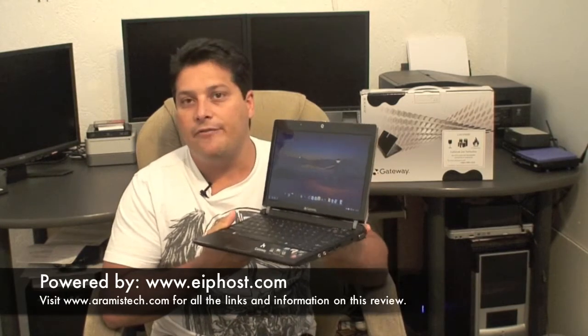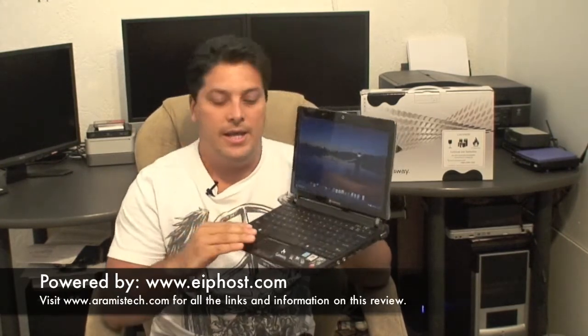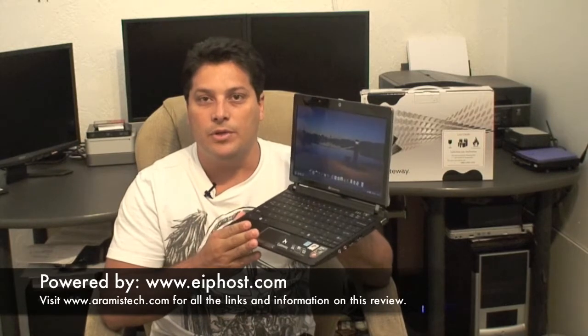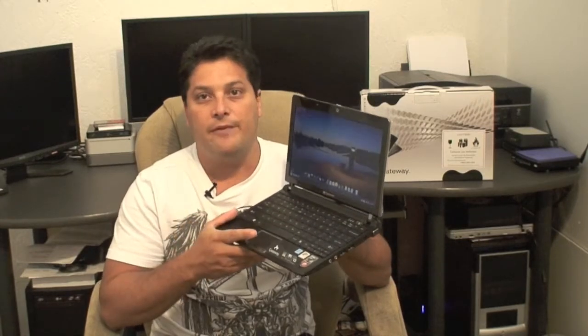It has a battery life of about 5 hours, so it definitely works really good. Full-size keyboard. It also has 2 gigs of RAM and a 250 gig drive on board. So definitely this makes a really nice netbook when you're looking at value. It goes for about $349 to $379, so you can't beat the price that you get for this machine.